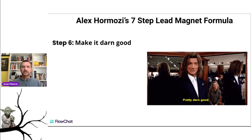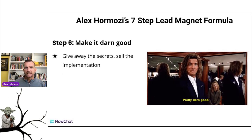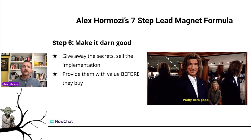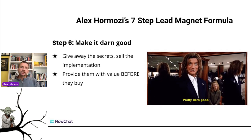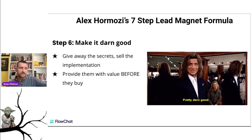Next, you got to make it darn good. Really freaking good. As I mentioned earlier, Hormozi says this. He says, give away the secrets, but sell the implementation. Give them the hottest, the most important thing that you can give them, and go from there. Provide them with value before they buy, because in that case, they can move forward and buy the next thing. And Alex talks about this.